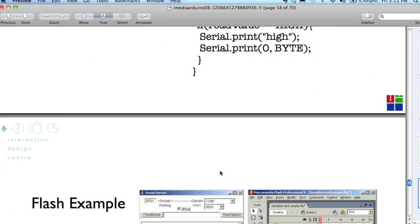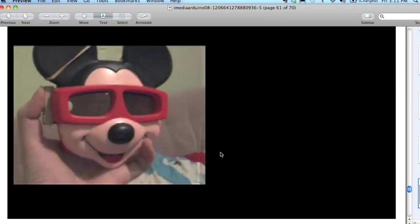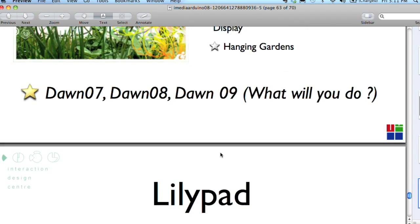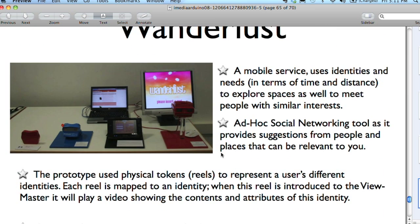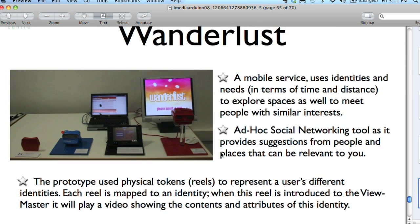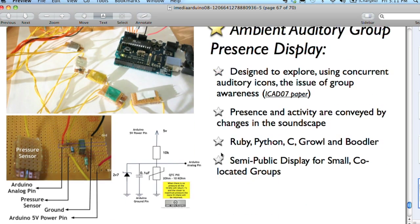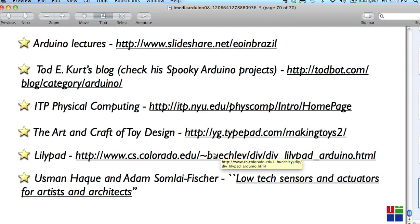There's also Flash, and a simple Flash example is Processing, which you know now. And here are some example projects. The LilyPad, which we just talked about. Here's the Wanderlust. And yes, that was about it.